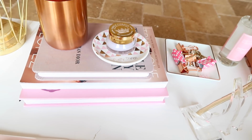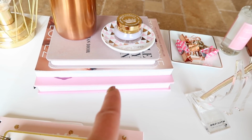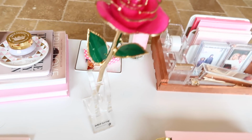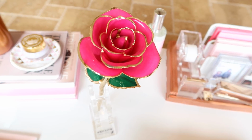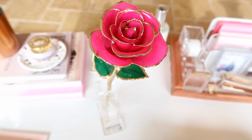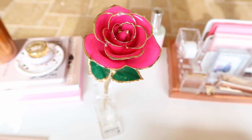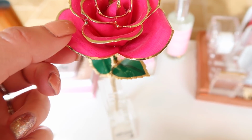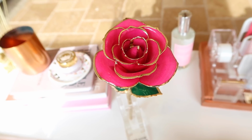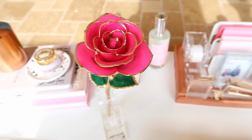That's what it looks like from the side. I have it so that the books are facing me as far as the pages, so that when you look out for other people, it looks prettier. This rose right here is a gift. I think Jay got this for me for Valentine's Day a couple years ago, and it's like a forever rose. You can get them on Amazon. It's basically a rose covered in, I don't know what it is, glass or something. Not glass, I suppose it would be resin, but it will never die, and it's actually a real rose, but it'll never die. So that was a really cute gift he got me.